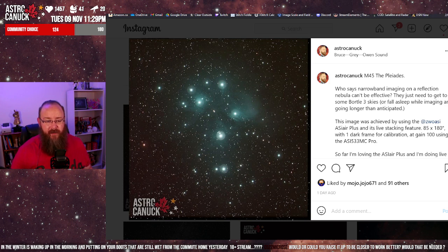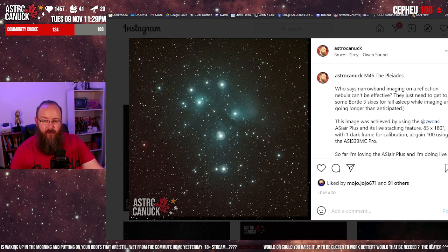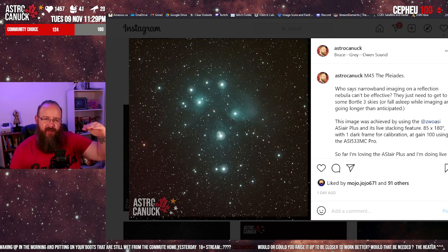Would I raise it up, on a piece of wood, to be closer so it works better? Would that be needed? Well, actually, back in the UK, the plugs were off the ground. I try to keep them away from any water, because the telescope sat in an area of the backyard where there was a bit of a dip, so water would gather around there. But yeah, I guess raising the heater up.